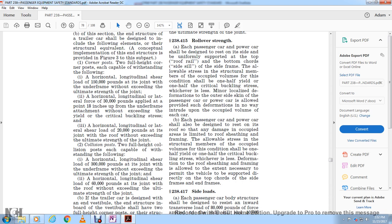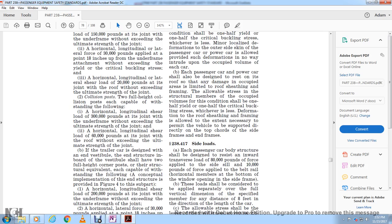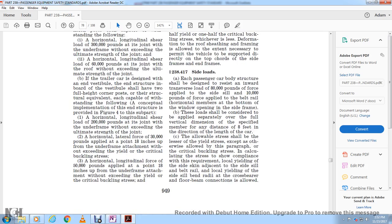Each passenger car and power car should be designed to resist the roof damage to the occupied volume, limited to the roof sheeting and frame. The allowable stress in the structural members over the occupied volume is one half yield or one half critical buckling stress, whichever is less. Deformation of the roof sheeting and frame is allowed to the extent necessary to permit the vehicle to be supported directly on the top of the cords for the side frames and end frames.